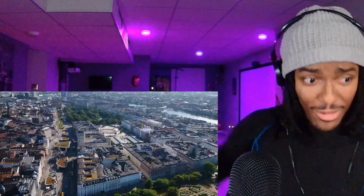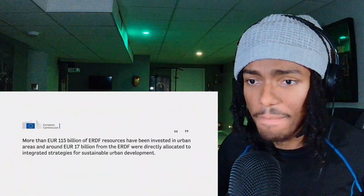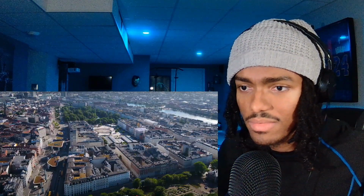Homes are being removed out of American cities due to regulators wanting to make more room for parking spaces. This simply wouldn't fly in the EU, as it has a whole policy dedicated to improving urban planning. See, the EU spent 115 billion euros between 2014 and 2020 on urban planning.